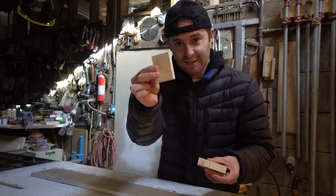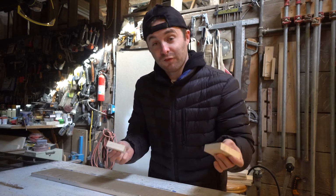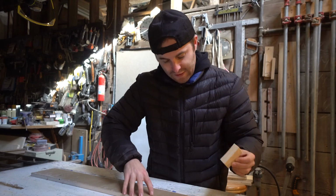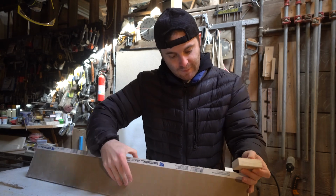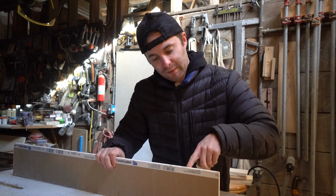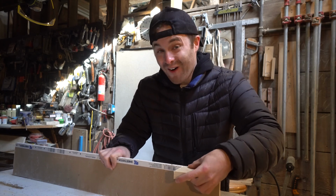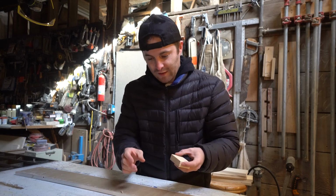All right, so I just cut these little things here. Now, my idea, hopefully it works, is to drill a hole in the end of that without splitting the wood. If I'm careful enough, I should be able to do that. And then drilling a hole up here on this side, so basically it would sit like that. I have no idea if it's gonna work. I'm trying to use whatever's at my fingertips here.